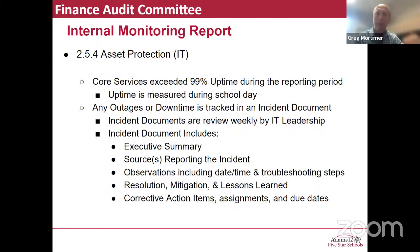This becomes a living document that we work through as the team responds to the outage. We include a timestamp as we become aware of different issues with any particular incident, and we record when the outage started and when it ended. As part of that process, we immediately look at identifying the root cause. Also included in that document is what we did to resolve it, any mitigation efforts, and the lessons learned.